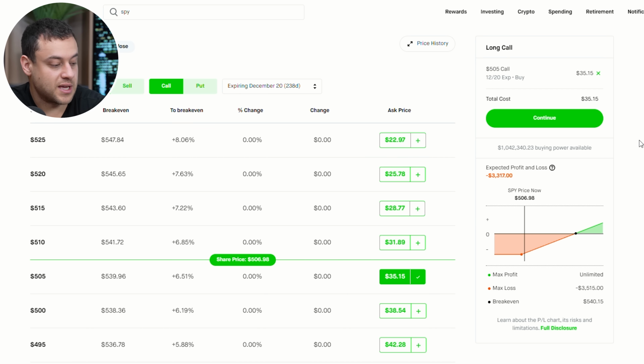So what I would do instead is I would just buy a call option. I would spend 3.5K. Boom. I would wait it out until December, and I would wait for the ETF to rise. And here, the break even is 539. SPY can easily go to 539. It can go to 550. It can go to 560. And by the way, you do not have to hold this option until expiration. You do not have to.